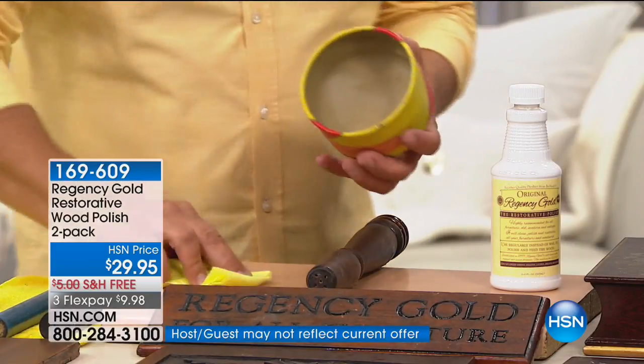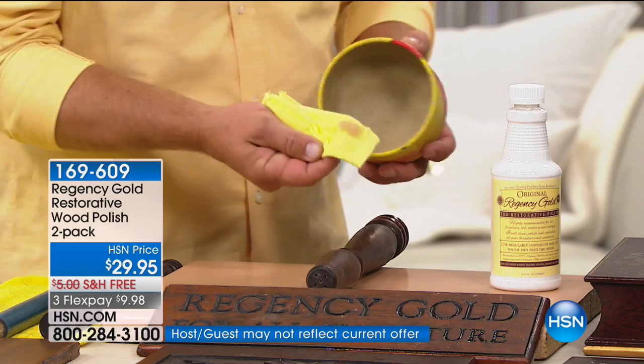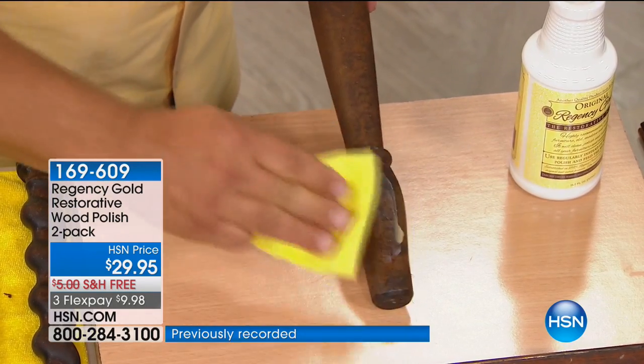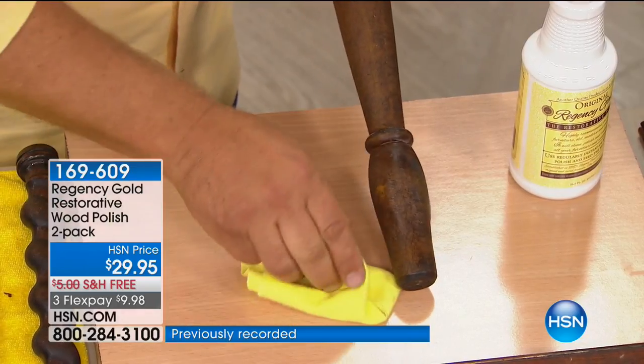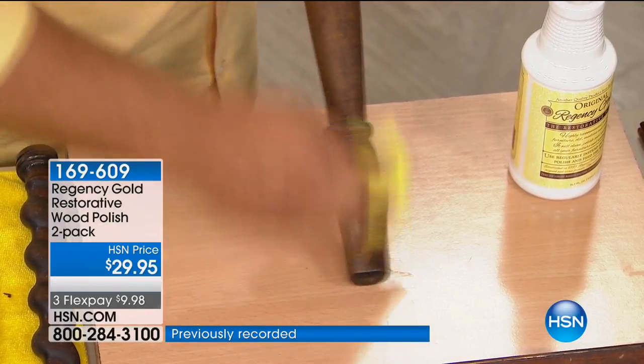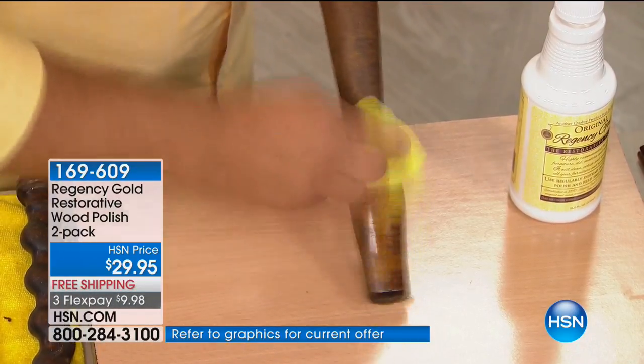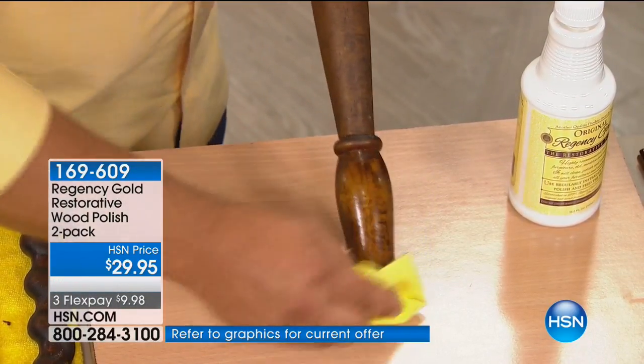And with this stuff, what you'll do is you take some wax out of the can and then you smear it onto your furniture. And then once you've got it on your furniture, you flip the cloth over and you buff. And then you buff and you buff and you buff. It's a lot of work. Until it starts to shine.